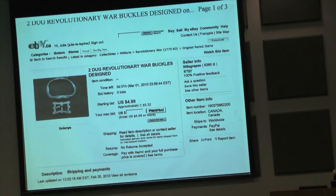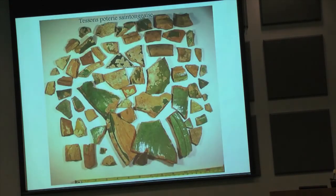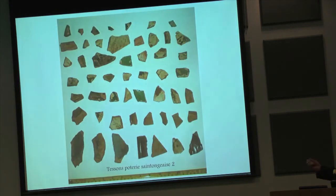And one way to remedy that situation was for me to buy some. So I started to buy some. These are the St. Ange portrait shards that I bought. I told you that this was a sure indicator that this was an Acadian site. So this is just one, and there's another slide of it. So that's more of the same St. Ange portrait.